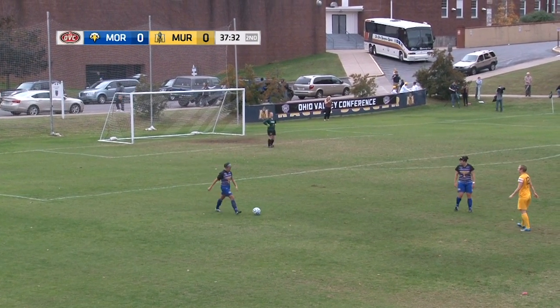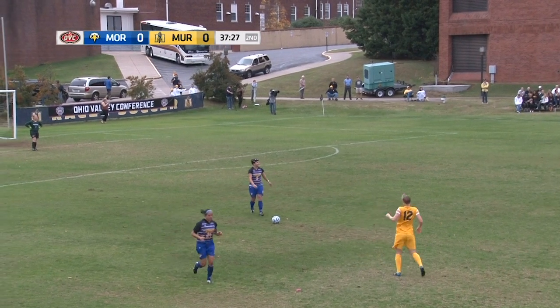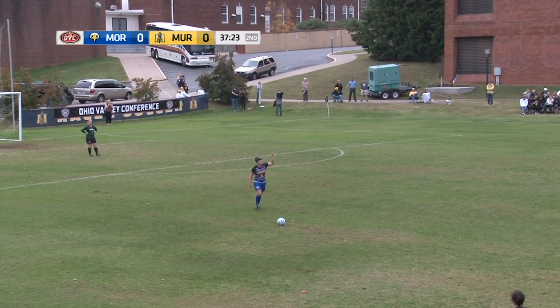Now you're starting to hear the wind picking up as it's blowing through our microphones. Starting to get a little bit more of those 10-mile-an-hour gusts or so.